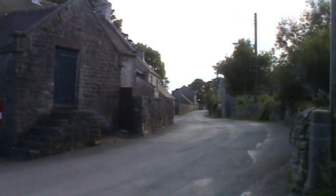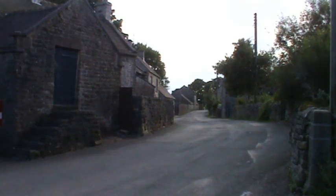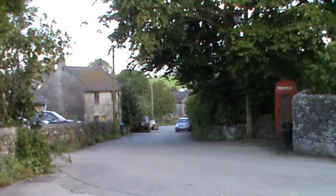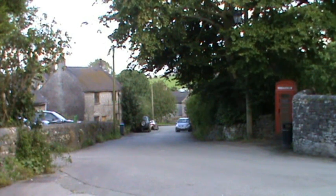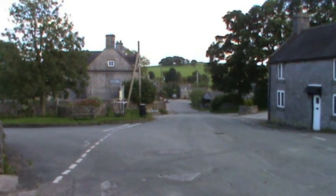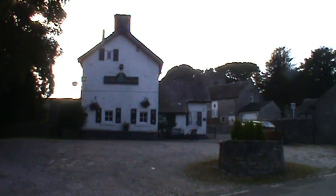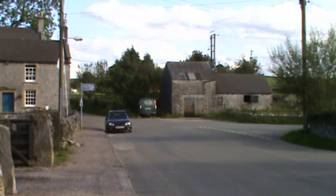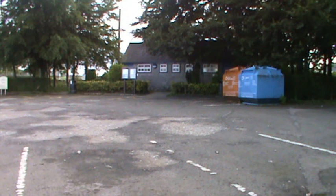We'll just give you a quick shot through the village. You've got the post box on your left hand side. We make our way to the road and then turn left across the front of the telephone box. We just keep heading forward downhill. The church is on our right hand side, and then just past the church you've got ye old Royal Oak, and then we head forward downhill another 100 yards and turn right towards Grindon, and then just at the village on your right hand side you've got the car park and the toilets.